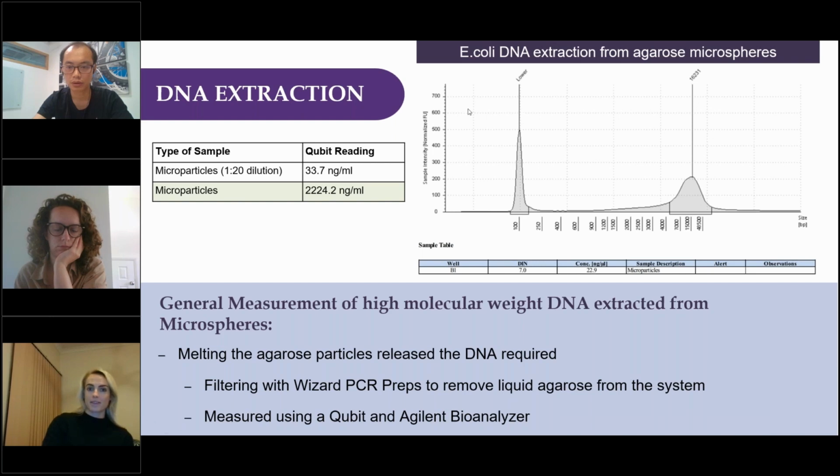Once I had amplified the last sample, I took it over to my Qubit to get a high molecular weight DNA reading. We got about 33.7 for a 1 in 20 dilution from my original MDA'd microparticles, which equated to about 2,200 nanograms per mL of DNA. So they definitely amplified and it was there.